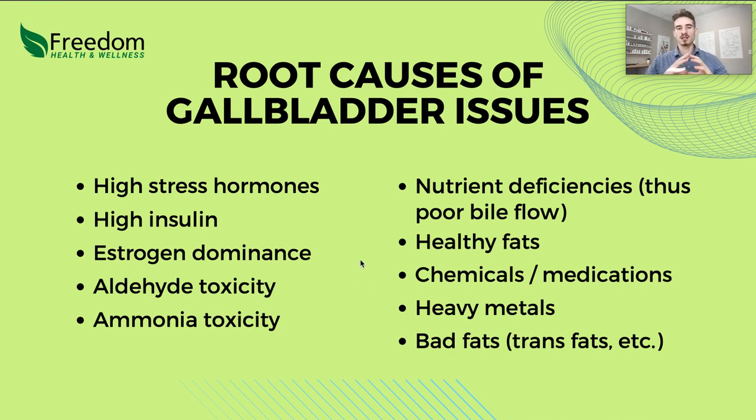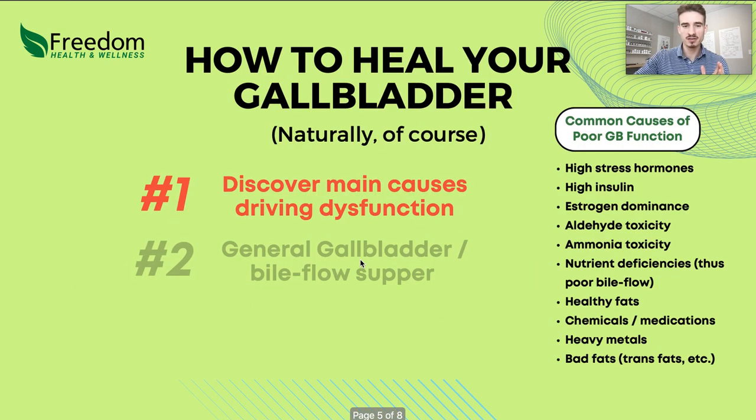So guys, the big 10,000 foot overview, these are the different things that will cause stress to your gallbladder. Now, the way that we address it is twofold. Number one, we have to discover the main causes driving dysfunction. If you have high stress hormones, we've got to figure out what you need to do to support against that. If you have high insulin levels and insulin resistance, then we've got to address the blood sugar stuff. Aldehyde toxicity, ammonia toxicity, we've got to detox it and then figure out what infections are actually underlying those issues that we need to address to allow the body to heal itself.